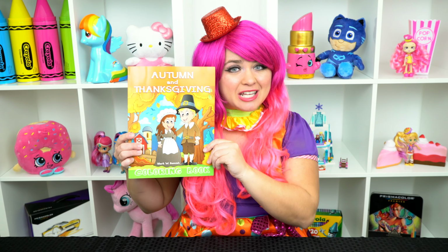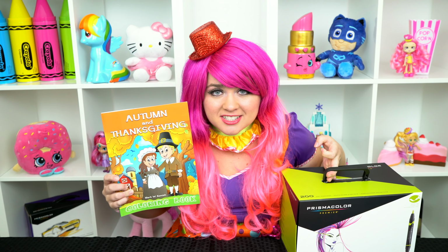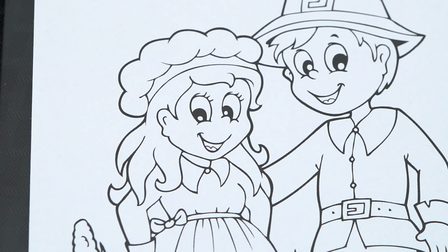Today, we're going to be coloring in my Autumn and Thanksgiving coloring book. I've got my giant box of markers here, so let's get started. Okay, so today I'm going to color this picture of two pilgrims. Let's color in the girl pilgrim first.